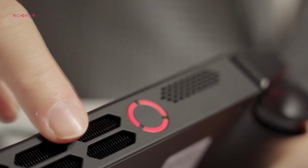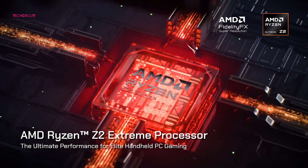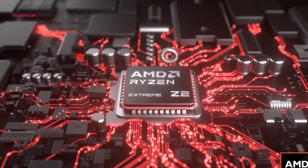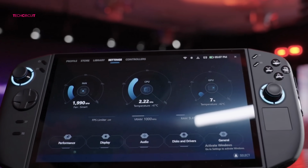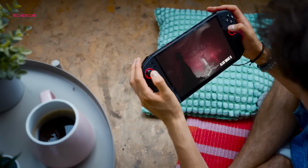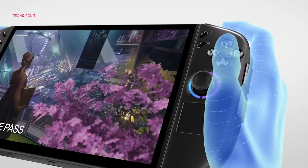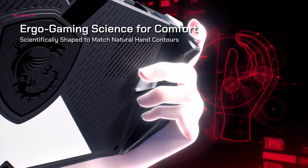Alright, time to talk about what's under the hood. Both devices are powered by AMD's new Ryzen Z2 Extreme processor paired with integrated RDNA 3.5 graphics. That means we're not just talking about light indie games. These handhelds can push AAA titles at respectable frame rates. Think games like Cyberpunk 2077 or Elden Ring running at medium to high settings with smart tweaks to scaling and FSR. But raw horsepower isn't the full story.